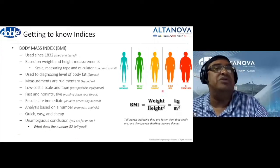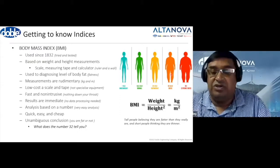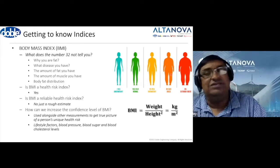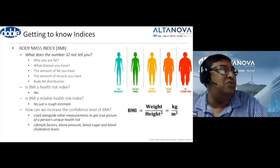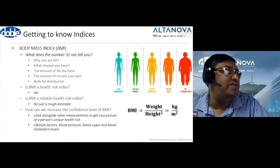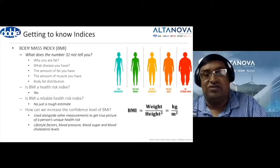The number 32 gives us obese, right? So you're obese. You become comfortable in your skin. But what does this indice not tell us? I think that's more important. It doesn't tell you why you are fat, what diseases you have, the amount of fat that you have, where you have the fat, and so forth, right?